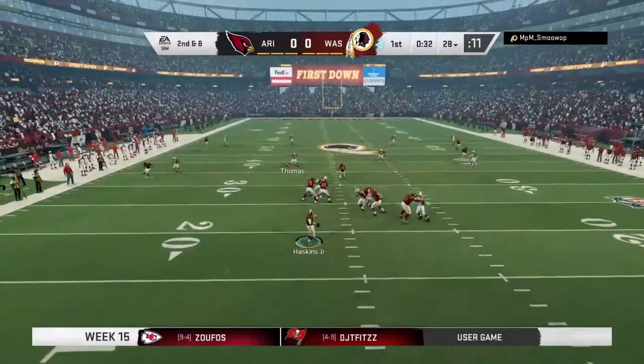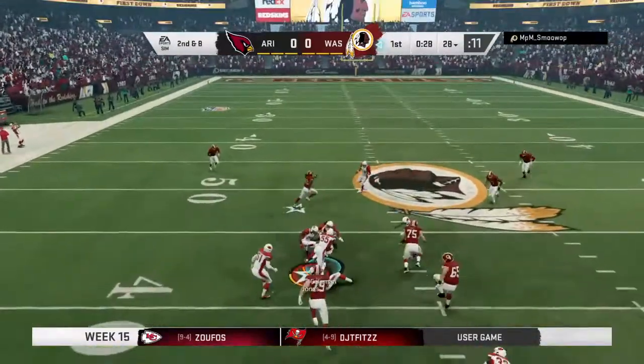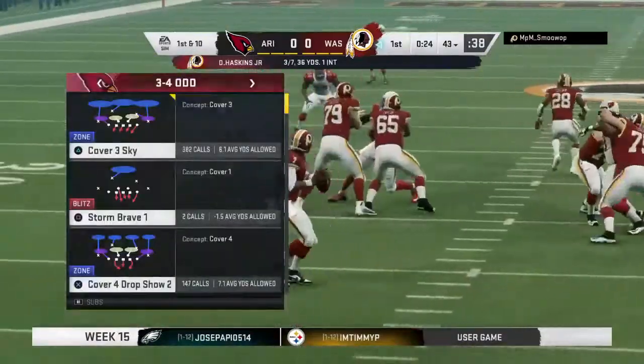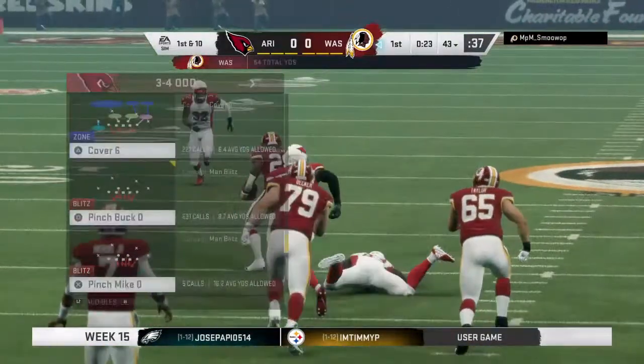Throwing on 2nd and 8. Haskins, and he hits his running back, Tevin Coleman. And they get him down, but not before he takes it across the 40-yard line. 15 yards on the play, 1st down.